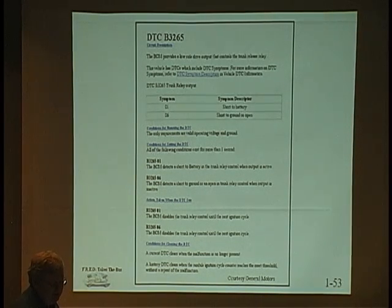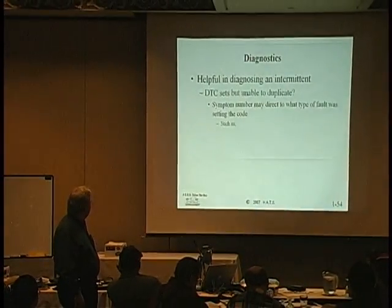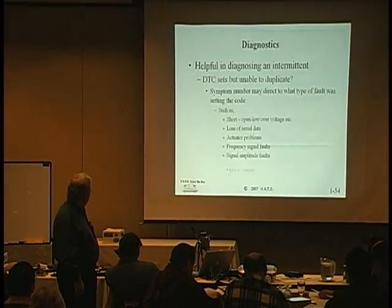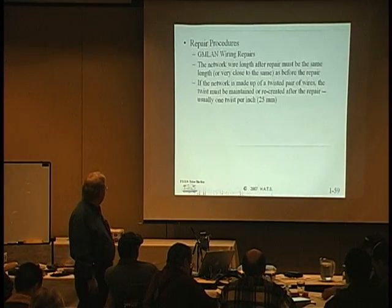326506, the BCM detects a short to ground, and so forth. So now we got a little bit more specifics there. Helpful in diagnosing intermittence and everything. Okay. Let's get on to chapter 2. There's some pictures of places and things.